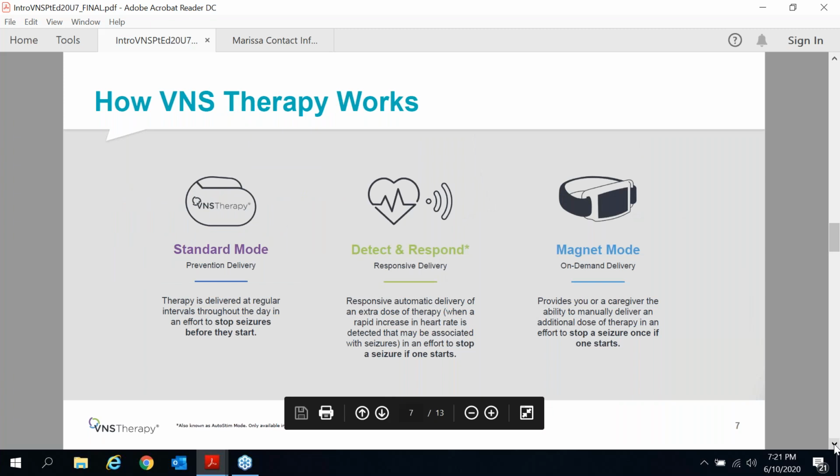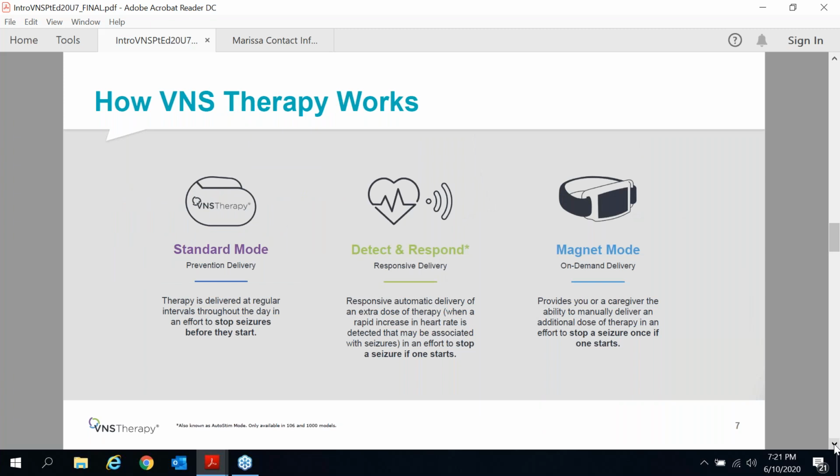All right, so let's get into the nitty-gritty about how it works here. So typically, the person that is implanted with VNS therapy is seen by their surgeon and their doctor a couple of weeks after the device is placed, and it's turned on then. And the reason we do that, and all doctors do this a little differently, but one of the reasons we do that is just to allow you some time to heal.